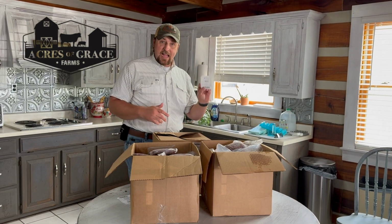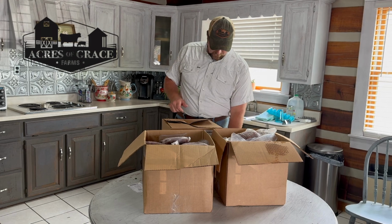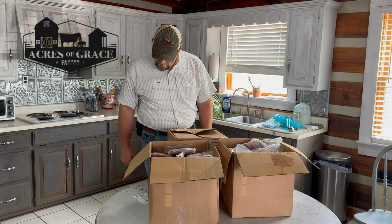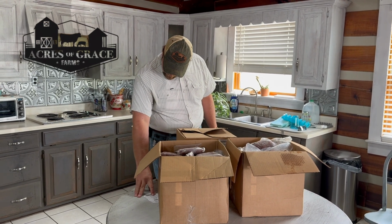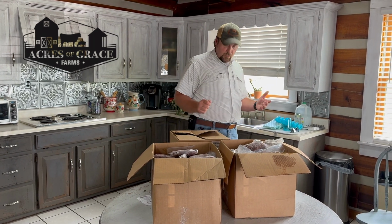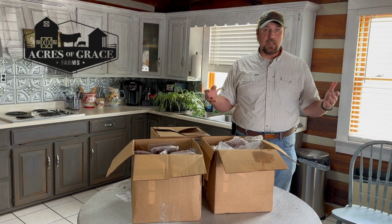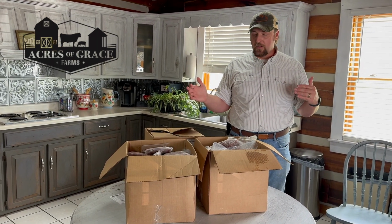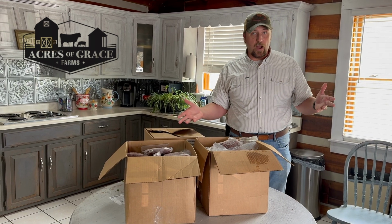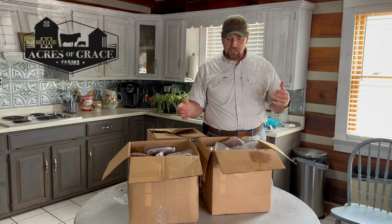Now, of that 120, we've got nice little tags from the processor here that tells us exactly what all are in these boxes. Around 40 pounds, so around a third of it, is going to be ground, and that's about what we see. Between 30 to 40% of the animal will be ground, depending on how many specific cuts and roasts that you want.